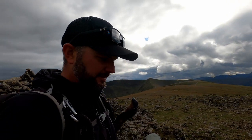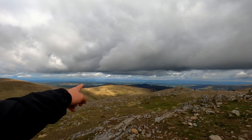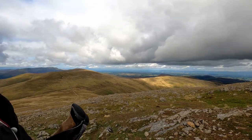Rays. Whew. Two more to go now. We've got Whiteside just over here on the way to Helvellyn. Give out this wind a little bit. And then this one over here is Hart Side. That'll be seven for the day. Tasha's 190.